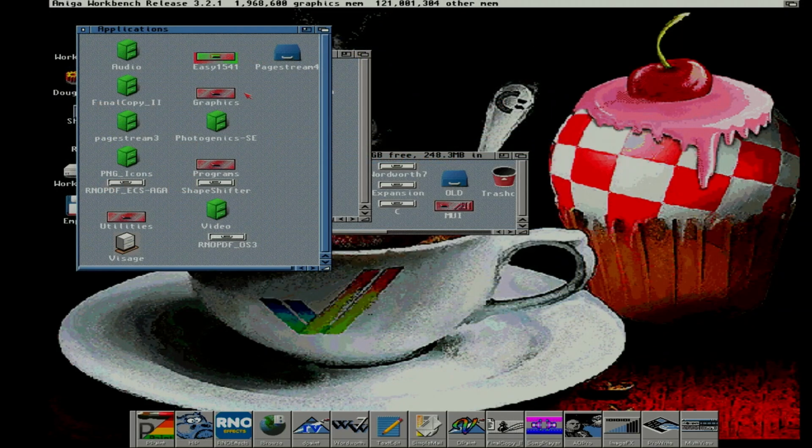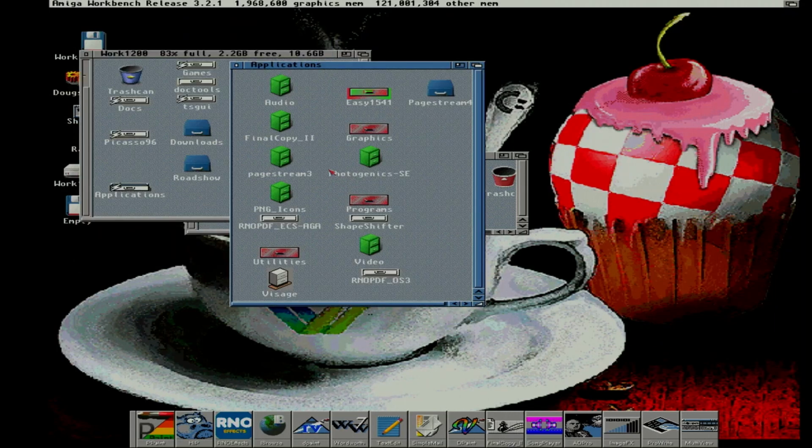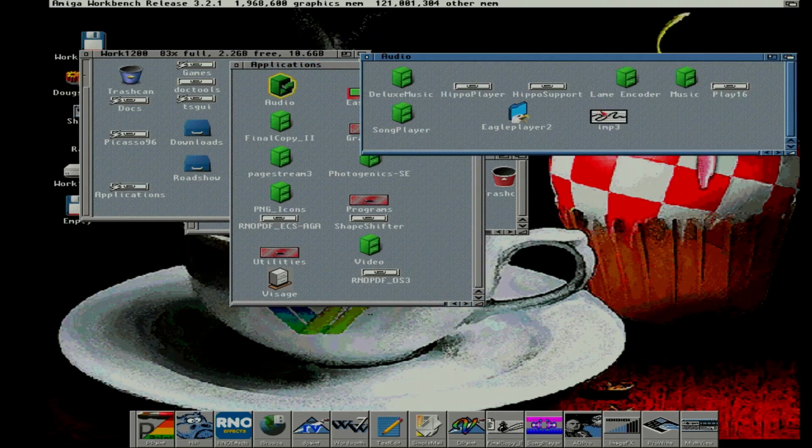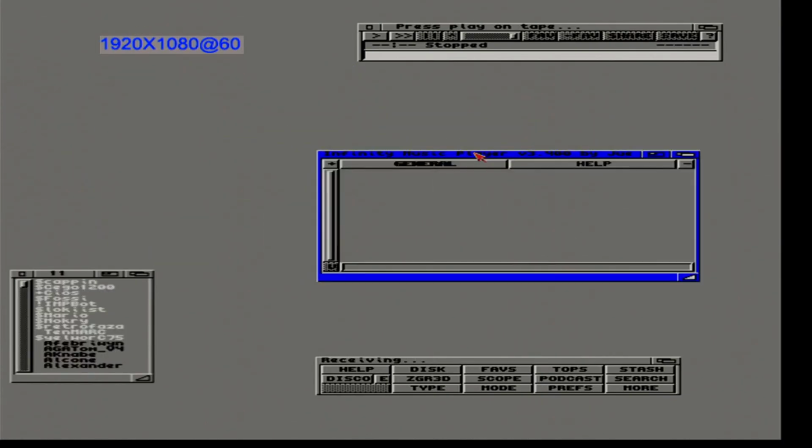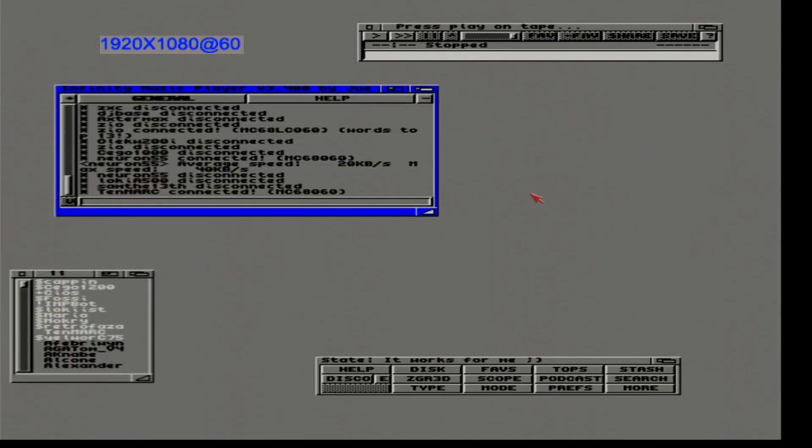But we want totally internet-enabled entertainment, not just downloads. So enter IMP3, which is Infinity Modules Player by Huen, J-U-E-N, Huen in Poland. You download this, it's literally one file. And it doesn't even have an icon. You launch it from the CLI or you launch it from Workbench, but it doesn't have an icon. I put an icon on there.